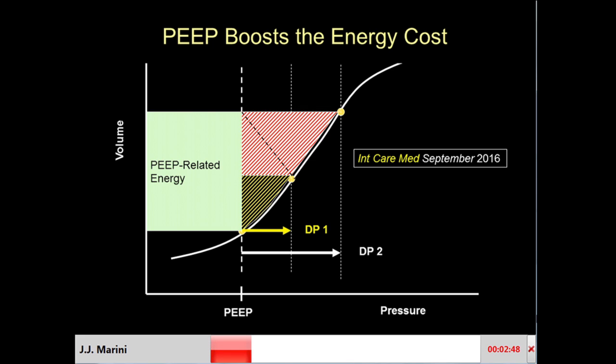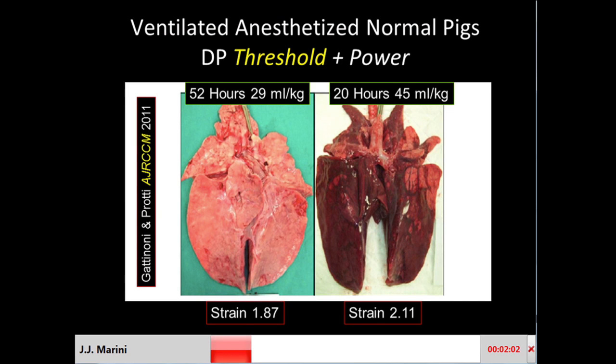Lastly, we talk about energy now, and this is all due to the work of Luciano and colleagues, and I don't take any credit for it, but here is how the pressure and volume relationship is depicted. If we look just at the non-resistive profile, and we look at the dynamic components, and we look at the PEEP components, PEEP potentially energizes the cycle by quite a lot. You deliver much more energy per cycle. And when you multiply that by frequency, you get the delivered power that could be injuring the lung. So raising PEEP has a consequence. And here, for example, 20 hours at 45 milliliters per kilogram tidal volume devastated a lung that was perfectly fine with 52 hours at still a very high tidal volume in work that Luciano's done.